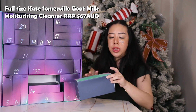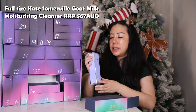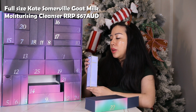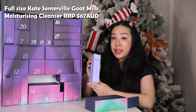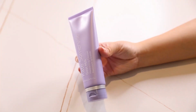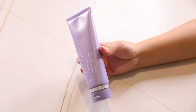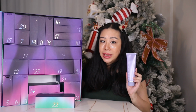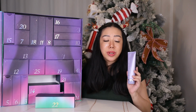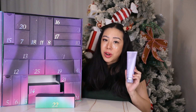Day 22 is the full size Kate Somerville Goat Milk Moisturizing Cleanser. Now this is 120 ml and retails for 67 AUD. This cleanser is suitable for sensitive skin as it is a gentle, creamy formula enriched with goat milk proteins. So I've mainly tried the Exfoliate product, which I really loved. So I'm really excited to try this, which is another product from their brand.